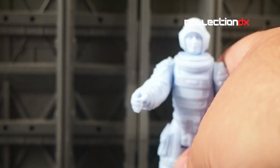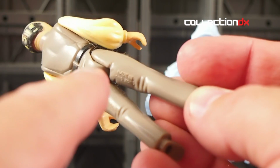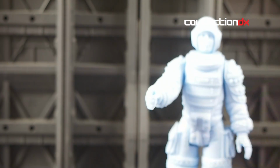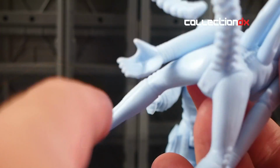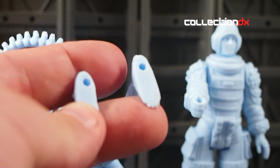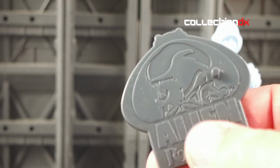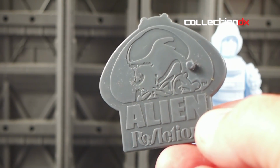Something else, a little nod to the detail of the old style that I like: on the old Star Wars figures, the copyright info was always right on the back of the legs, and sure enough, the new figures have that same info in the same place. So that's cool. Also, you'll note the hexagonal holes in the feet, just like the vintage Star Wars figures, and those are for the Alien ReAction figure stands.